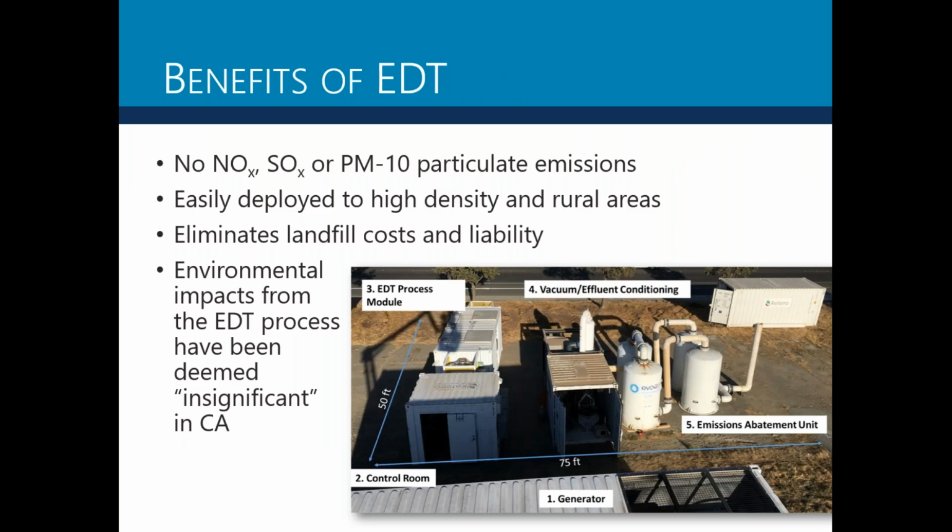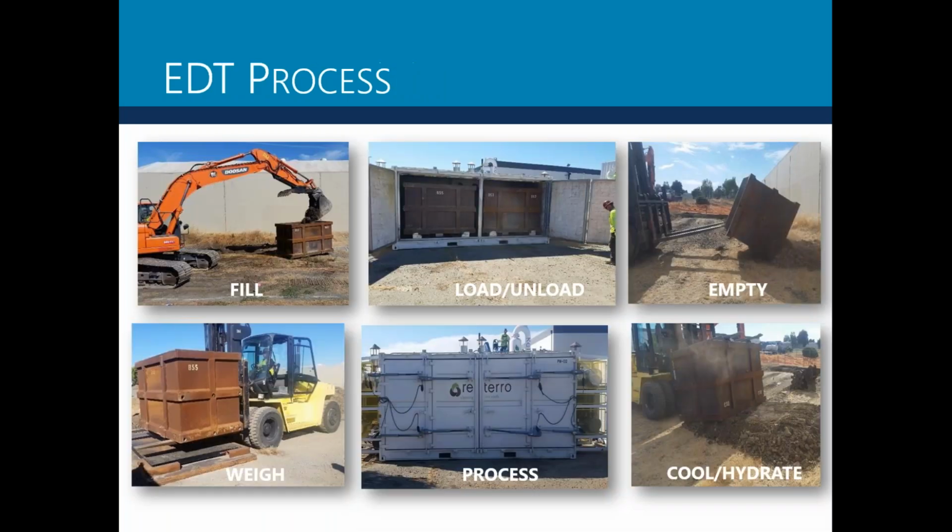It's got a fairly small footprint. A single unit on site will take up about 45 by 50 by 75 feet. We can add multiple units as needed to treat more soil, because each unit will treat anywhere from 100 to 200 tons of soil per day. If you need to increase production, we can add 2, 3, 4 units on site to keep up with the excavation production required. Obviously, the benefits are that it eliminates landfill costs and liability, and we've seen that we have no significant environmental impact compared to a dig and haul alternative.